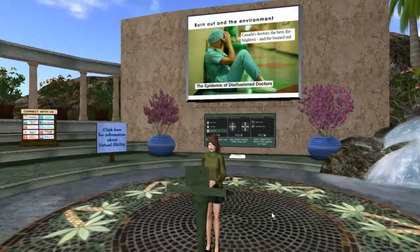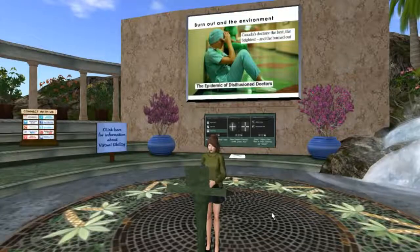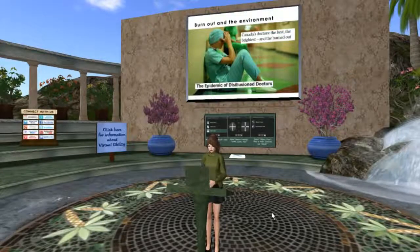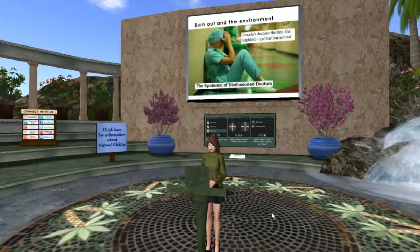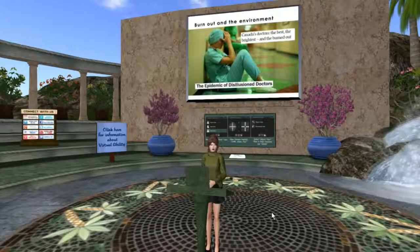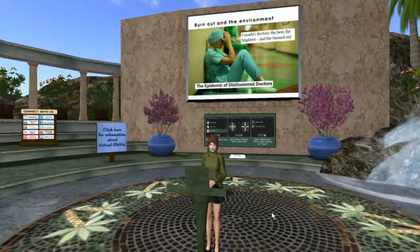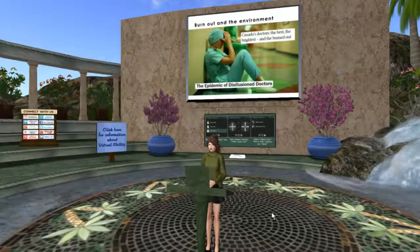Burnout and the environment, the epidemic of disillusioned doctors. Another headline: Canada's doctors, the best, the brightest, and the burnt out. And I quote, evidence is starting to accumulate that burned out doctors make more errors, are more prone to substance abuse and depression.